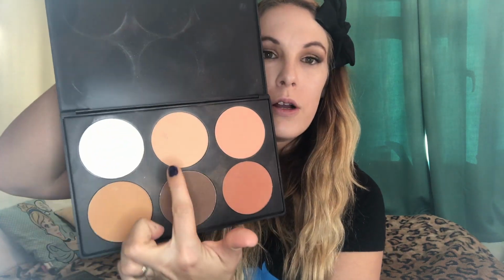Right, I am now going to go in with this neutral color from BH Cosmetics, and I'm just gonna use that to set my foundation and my concealer. If I can find my brush. I'm just gonna take this big fluffy Real Techniques brush, put a little bit there, and instead of whooshing it on, I'm just gonna pat it in. Just small little circular motions to get it all in.